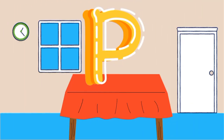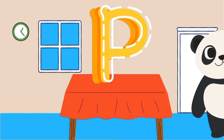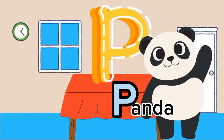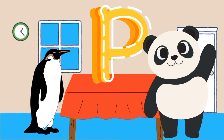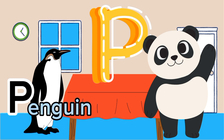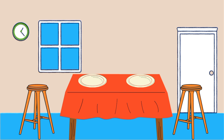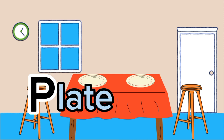Next comes the letter P. Whoa, it's a big panda. Panda starts with the letter P. Look, it's such a cute little penguin. Penguin starts with the letter P. There are two plates on the table. Plate starts with the letter P.